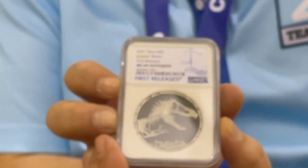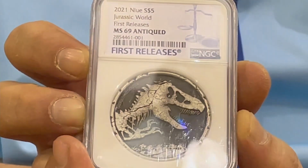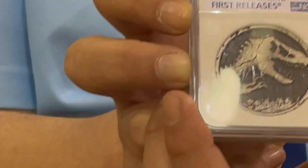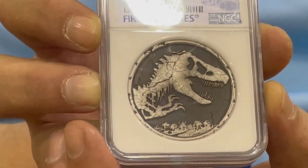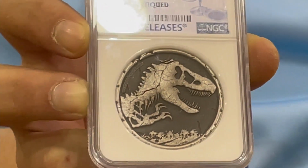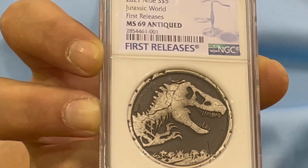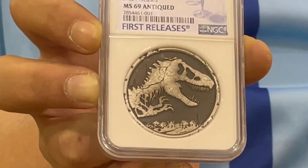there's only one of these at the time of filming in the world. And you're looking at it. It is a limited mintage, I believe, of 500 for the Jurassic World series. It's a 2 ounce silver coin with an antique finish. Gorgeous.